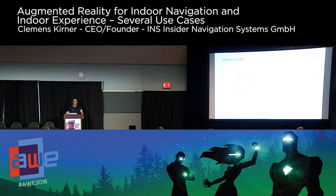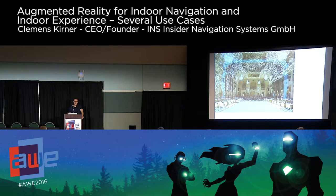So what we said is we want to do something where you need no hardware, an easy implementation process, not only show you where you are, but where you have to go to, and as we've seen during the process, it's not only about indoor navigation, but indoor experience. And as you will see afterwards from the use cases that we're having, that's really the main focus that we're having. It's really about merging offline world with digital content. I mean, that's what it's all about with augmented reality. But in this case, we are just trying it with big venues.